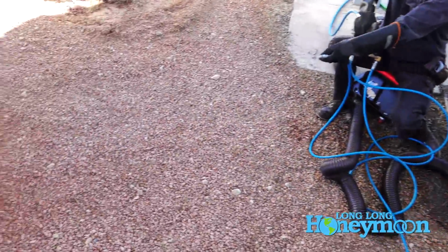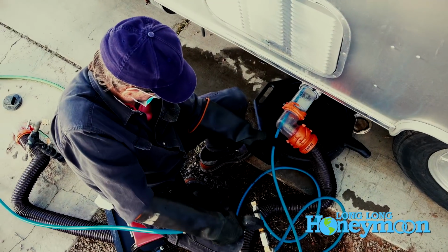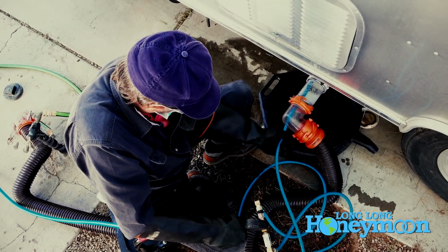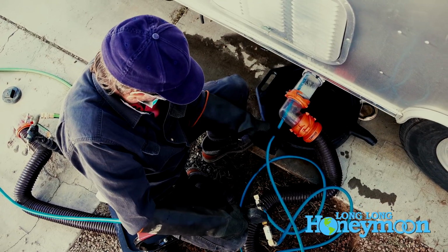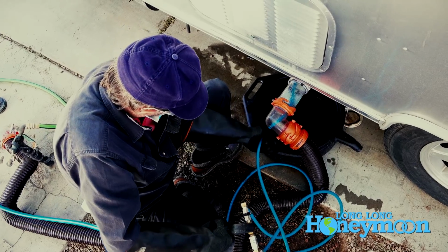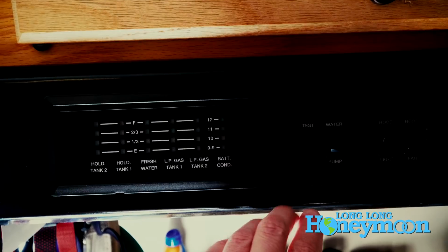Yeah. And the other has a different sort of sweeping effect. And so between the two of those, both the black and the gray were cleaned out. Once the service was done, we were really hoping that our sensors would work as intended, and sadly, they still don't. No. So we have some sort of issue with our black tank sensor.